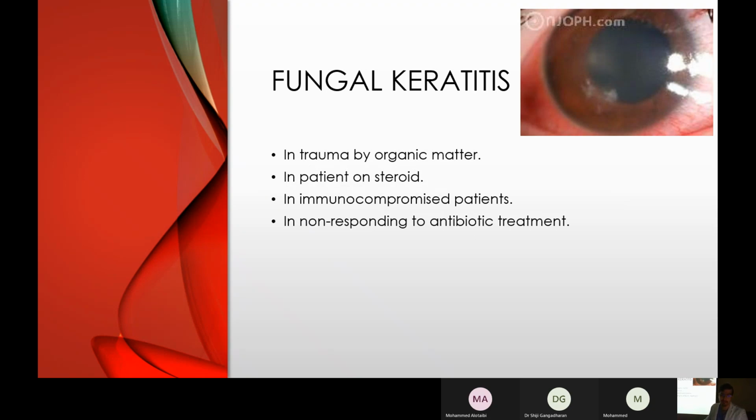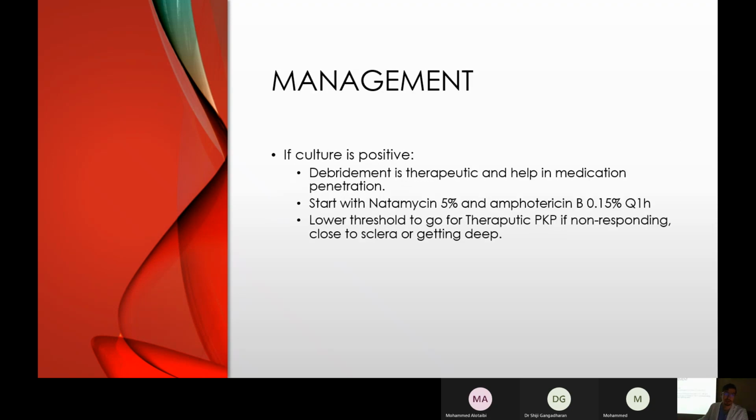As we said, for fungal, look for injury by organic matter, if the patient is on steroid, immunocompromised, or non-responding to the antibiotic treatment, suspect that this might be fungal. If culture is positive, you do debridement because debridement is therapeutic and it will help the medication to penetrate. You start with natamycin 5% and amphotericin B 0.015% every hour. If the infection is reaching the sclera, or it's not responding or almost perforating, you should have a low threshold for therapeutic keratoplasty, lower than bacterial, because if it perforates or if it goes systemically, the outcomes will be way worse.